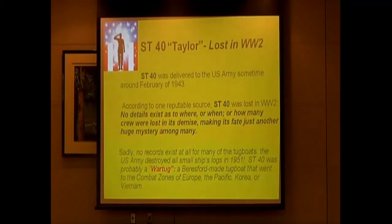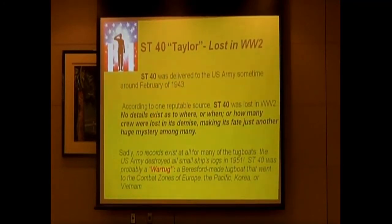What happened to ST-40 Taylor? Lost in World War II. That's all I can find. I don't know anything else. There's nothing there. No details as to where, when, or how many of the crew members were lost. Nothing.